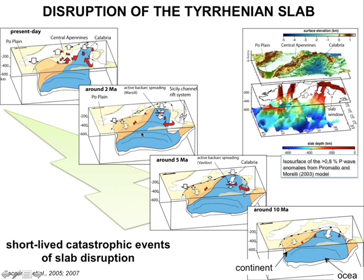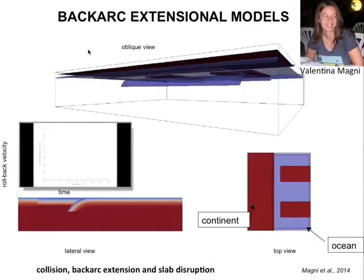So this tells us about the story of 10 million years of retreat, where you have a very fast disruption of a once upon a time long slab that is now reduced to a very small slab that is plunging down from Calabria just with a width of only under a kilometer. So a short-lived catastrophic event.